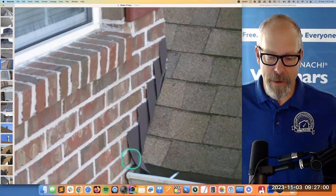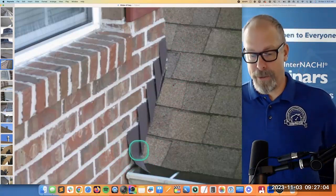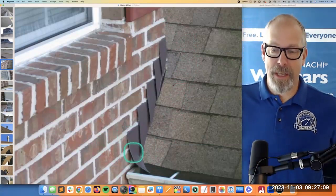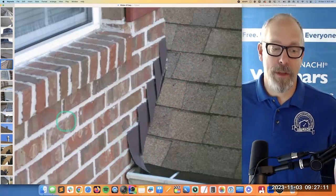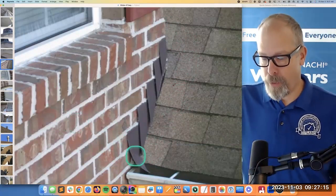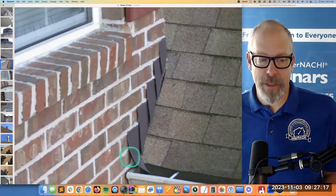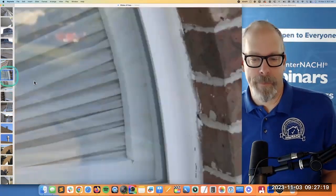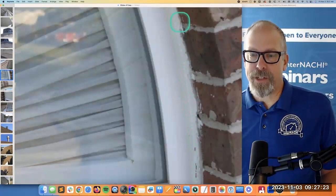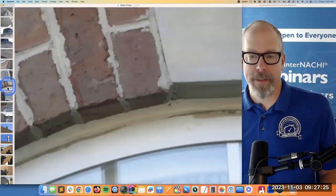There are kickout flashings that look like elephant ears now. They're really big. They're about as big as this counter flashing. They look kind of silly, but man, they're really important. So when I see a missing kickout flashing, I'm going to put it in the report as something that a roofer should install. Yep. I think a missing kickout flashing on any house is a defect.